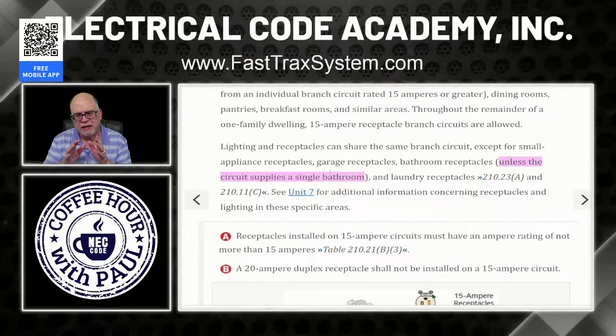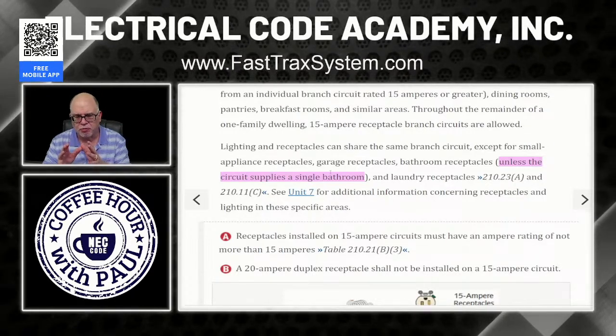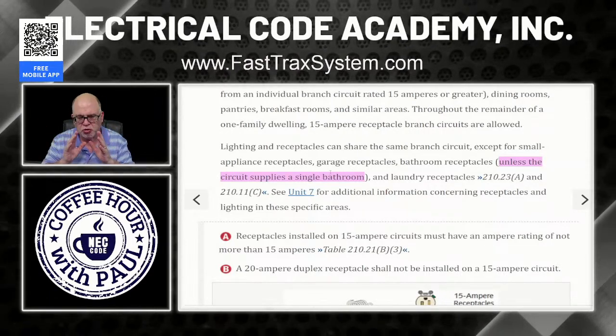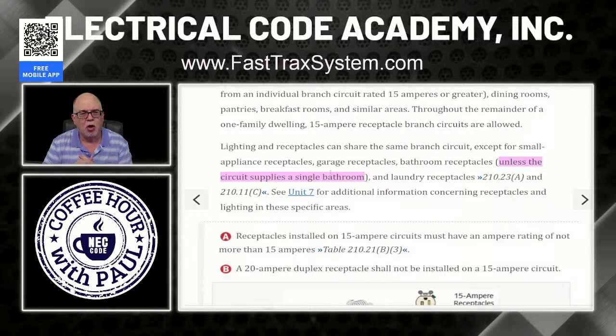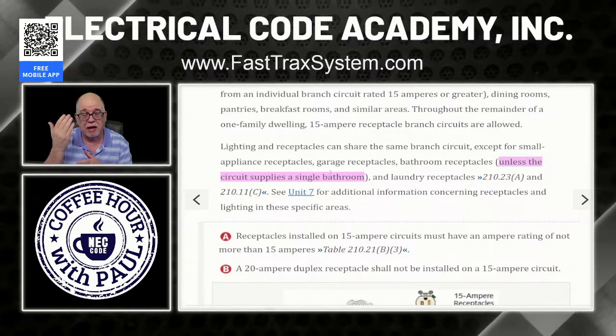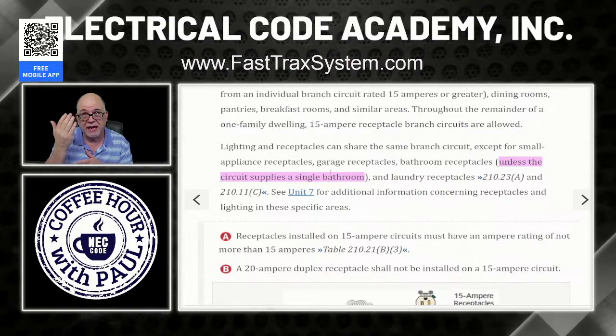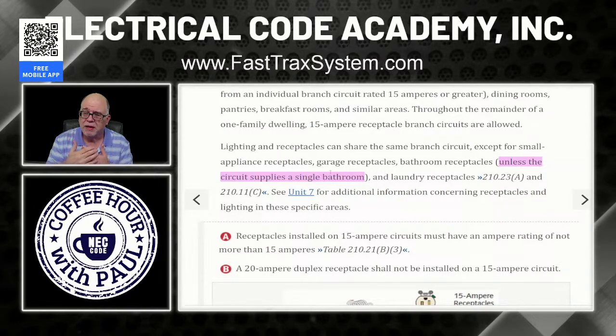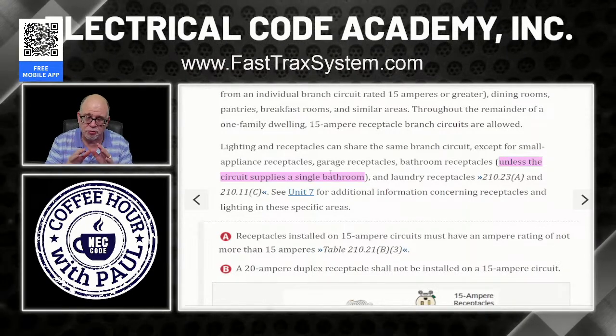If that branch circuit that I ran to that individual bathroom stays in that bathroom, in other words, it doesn't branch out to another bathroom, it just goes there and stops there, then I am allowed, under the exception, to also do the lighting, for example, in that bathroom. So I could put everything within reason. Obviously, if we have a heat light combo, then we have to worry about the amps of the heat light. But in general, just keeping it very high level, I could put the lights and the receptacles on the same 20 amp branch circuit as long as it doesn't leave that bathroom.